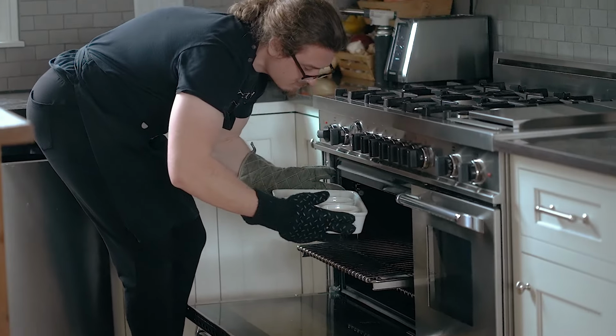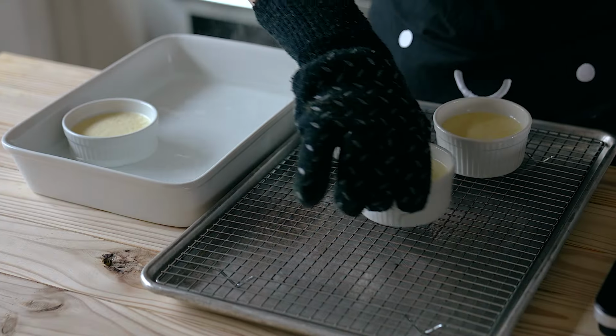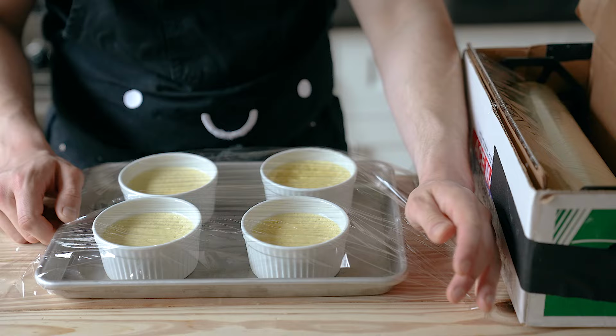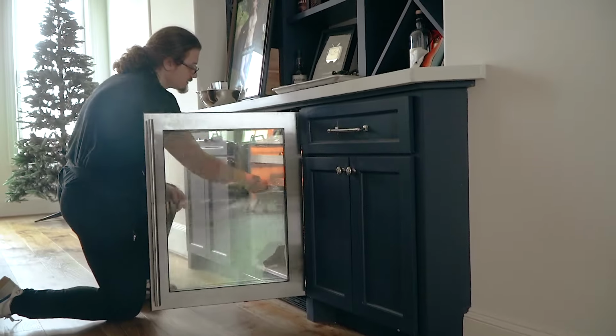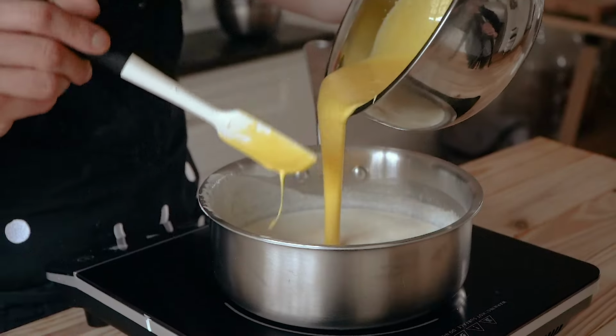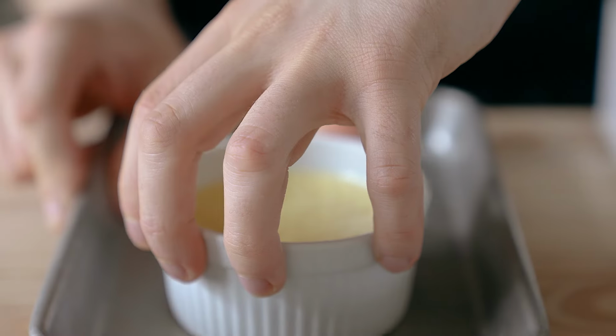Pull those guys out of the oven, out of their hot water bath, and let them cool in a wire rack until completely cool. Now once they're room temperature, wrap them in plastic wrap and pop them in the fridge to set and chill for at least 4 hours and ideally overnight. Look, these are real easy to make and I would recommend doing it the night before because then you just pull them out and yeah.